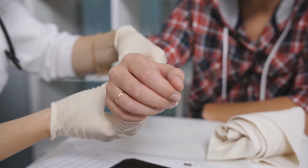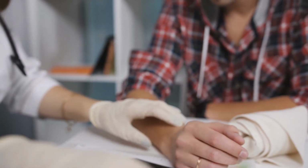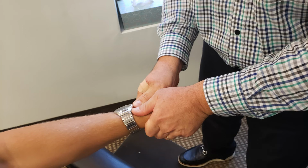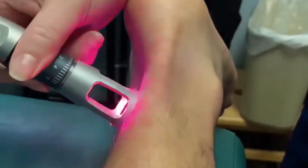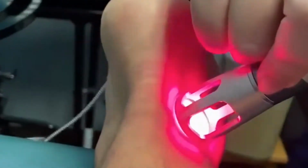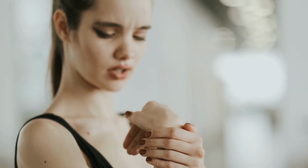So in a chiropractic office, typically after the examination, the treatment consists of extremity adjustments, making sure the elbow and the wrist are functioning properly. We may do a little therapy to calm down some of the symptoms, like interferential muscle stimulation or laser that we do in our office. And we also give the patient stretches to do to help loosen up the area and prevent the condition from happening in the future.